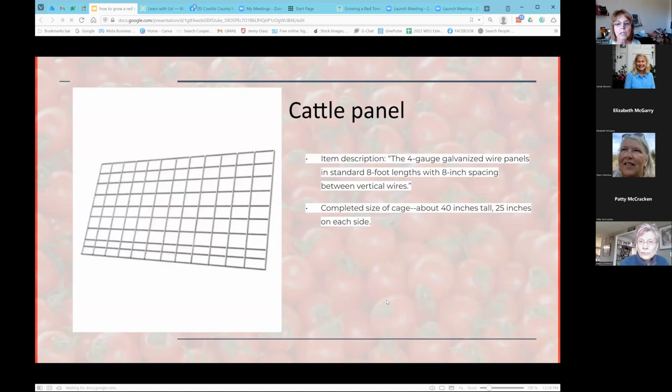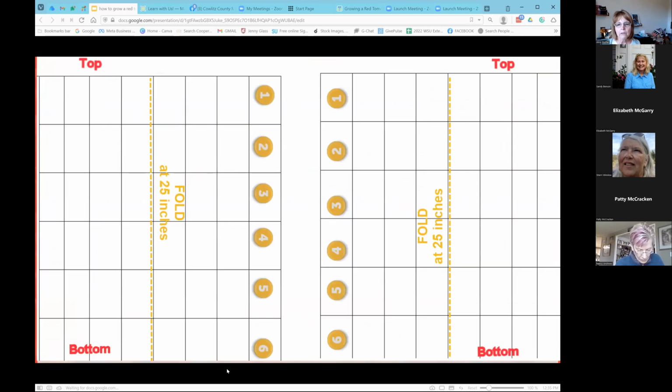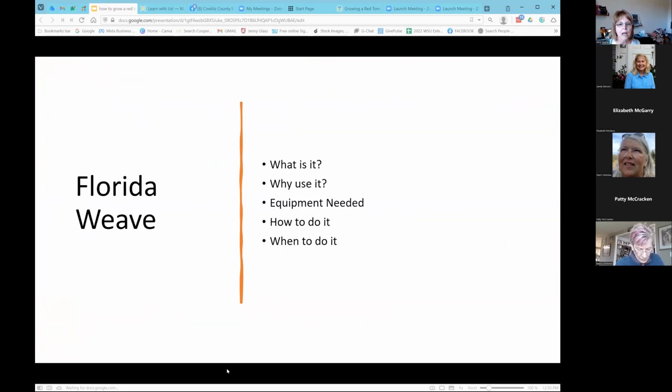So there's the cattle panel. I'm going to show you a video on this, but this is just an 8-foot panel. You can use any size you want, but the directions I'm giving you for this are for an 8-foot cattle panel. On the website, I've got the planting, how to cut it and how to fold it. You don't need to see that now.